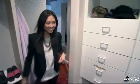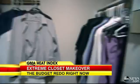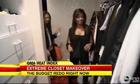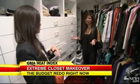Hi. Enter closet guru Lisa Adams. So your closet. Yeah. Let's start. Her mission? To turn this cramped Southern California mess into spacious, over-the-top chic. My overall vision for this place, I'd like to see it look almost like a Chanel boutique. Okay. I envision friends coming over, us having a glass of wine in here.